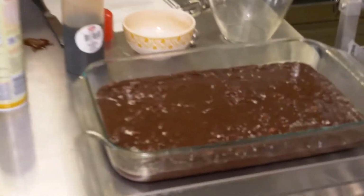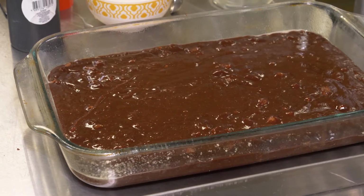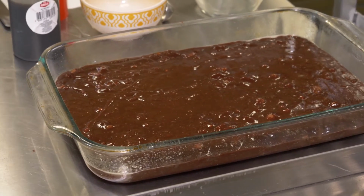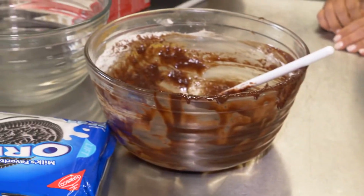But that's it. Wow. For a homemade brownie, I can smell this so rich. Did you ever lick the bowl growing up? Seriously? Yeah, I did. And we didn't die, did we? No, but they say not to now. Why? Because the eggs are raw.